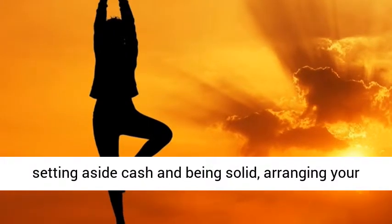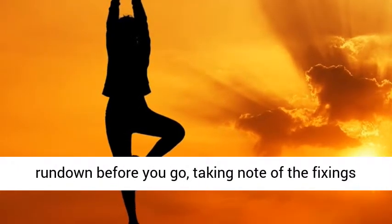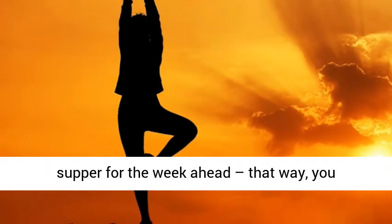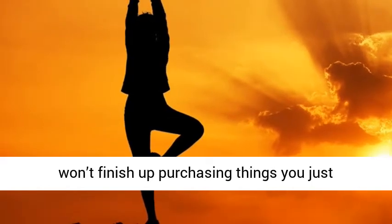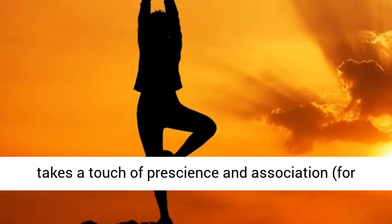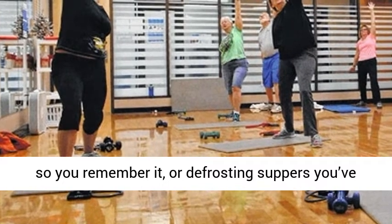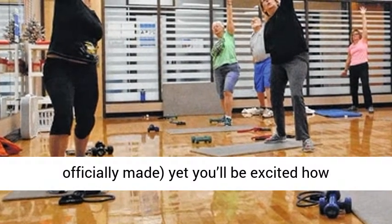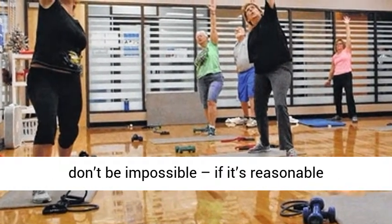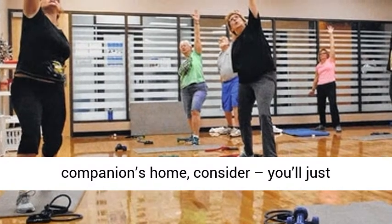8. Plan ahead. If you're serious about saving money and being healthy, planning your meals is a must. Write a list before you go, noting the ingredients you'll need for breakfast, lunch and dinner for the week ahead. That way, you won't end up buying things you just won't use when they catch your eye. It takes a bit of foresight and discipline, for example leaving your packed lunch by the door so you remember it, or defrosting meals you've already made, but you'll be thrilled how quickly the savings add up. However, don't be unrealistic.